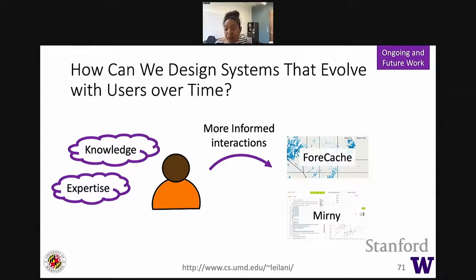With Mirni, we have a technical report. It's still basically under preparation, but we do have a technical report available on arXiv. So if you're interested, you can check that out.